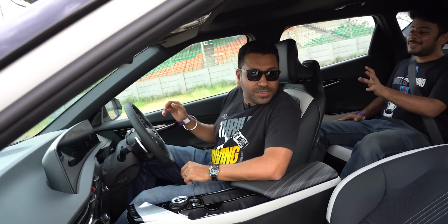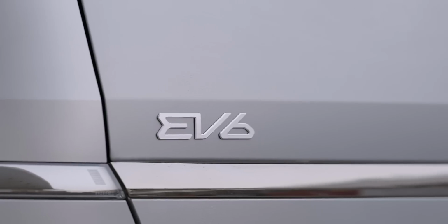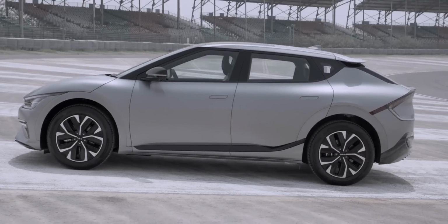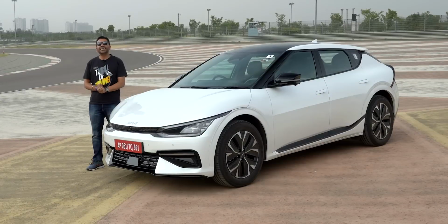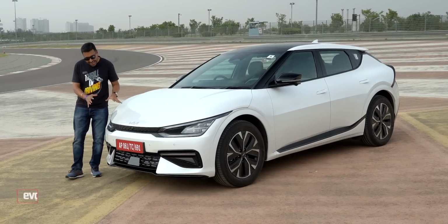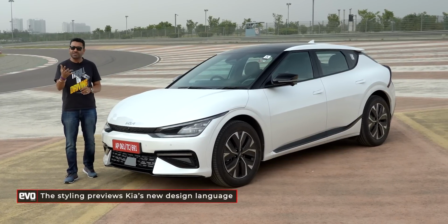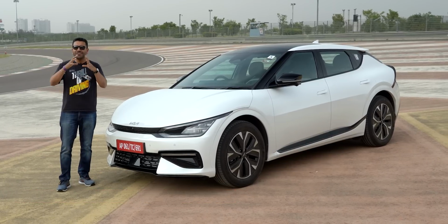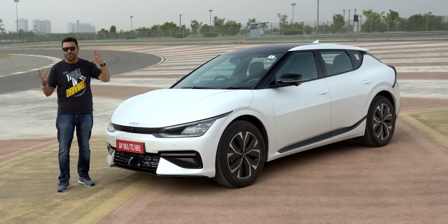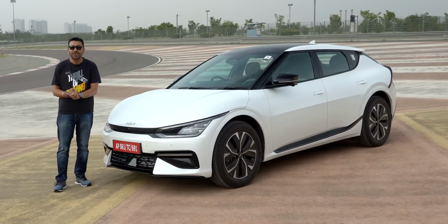And the interiors. But you still have to do the styling walk around. The styling of the EV6. Now, in terms of the design, it looks very different from anything you have seen, and it sort of previews Kia's new design language. Also, I have to point out that a lot of the new electric vehicles still retain those huge gaping grills when they don't need so much cooling. The EV6 marks a departure from that trend.